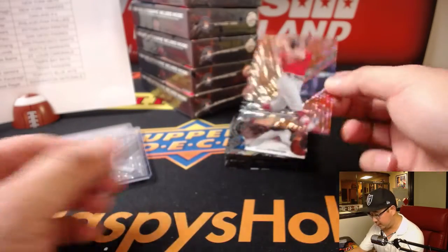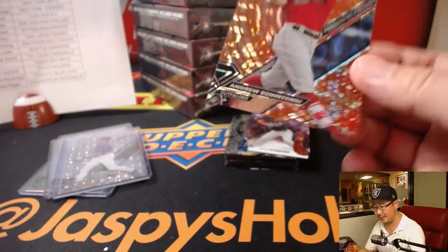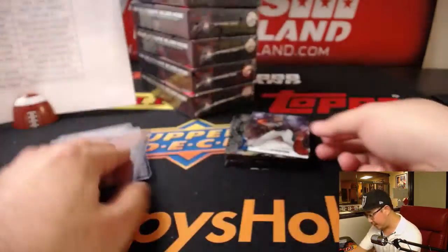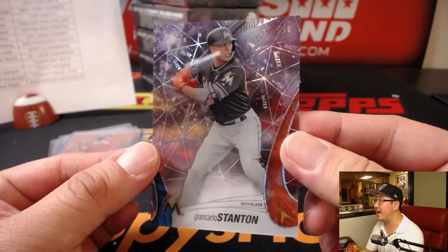Nice. And we got a nice 8 out of 25, Andrew Benintendi. Nice orange magma going to Roderick with the Boston Red Sox. Nice, your Rookie of the Year runner-up. And this is nice. Giancarlo Stanton, 45 out of 50.